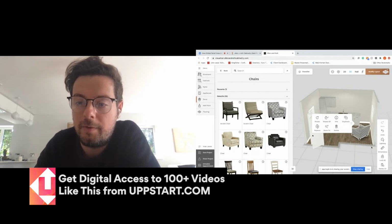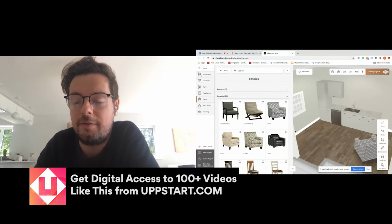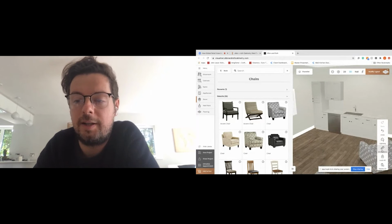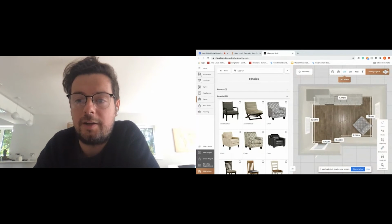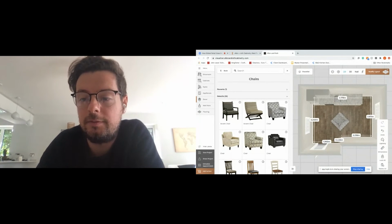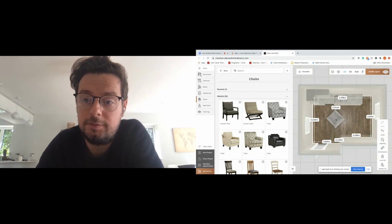Not the most practical one for the room, but you get the idea how you can bring context of different rooms, whether that be open kitchens or living rooms, to quickly design a kitchen. It's like a traditional architect's planning tool as well. So you've got all the ability to check dimensions of the products.